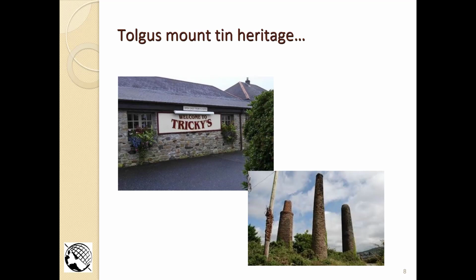The whole site is a former tin mine called Tolgus Mount. And the buildings where the restaurant is are the blacksmiths, the mine workshop, the engineers, where they would have sharpened the tools for mining, etc. And down the bottom there, those stacks are mine shaft stacks for engines, steam engines. So this is all part of the heritage, if you like, of the area.